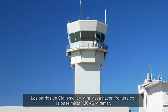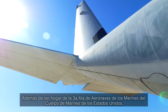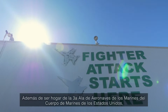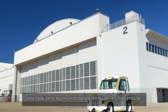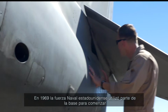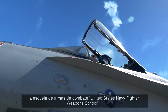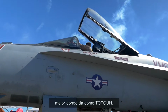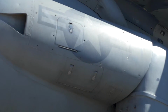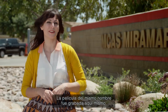The neighborhoods of Clairemont and Mira Mesa border MCAS Miramar. In addition to being home to the 3rd Marine Aircraft Wing of the U.S. Marine Corps, this base holds a legendary place in pop culture. In 1969, the Navy used a portion of this base to establish the United States Navy Fighter Weapons School, more commonly known as Top Gun. The film that this program inspired was even shot right here at this base.